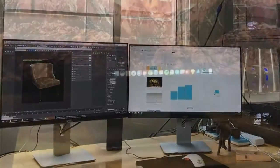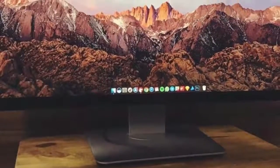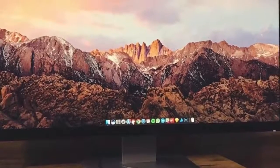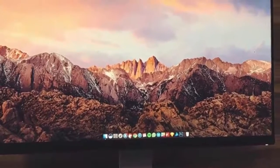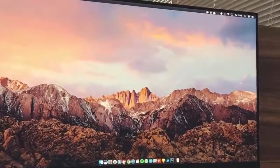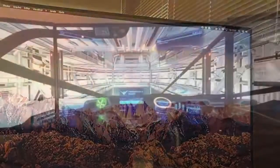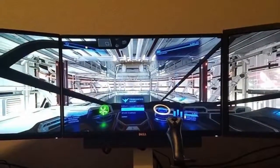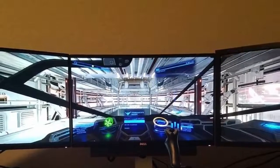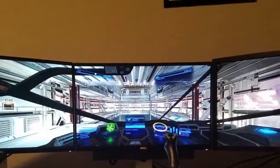This model uses the IPS technology for offering wider viewing angles and sharp colors with a contrast ratio of 1000 to 1. The screen itself is covered with an anti-glare coating, which is always useful for minimizing the reflections. The color representation is indeed stunning, since the Dell covers up to 96% of the sRGB color gamut, which translates into presenting 16.7 million colors.